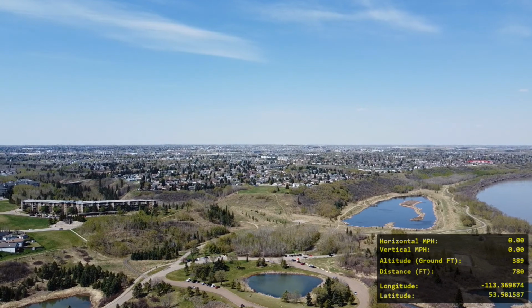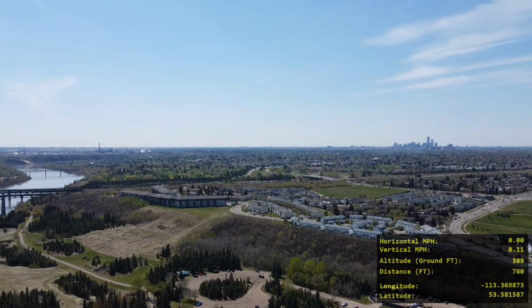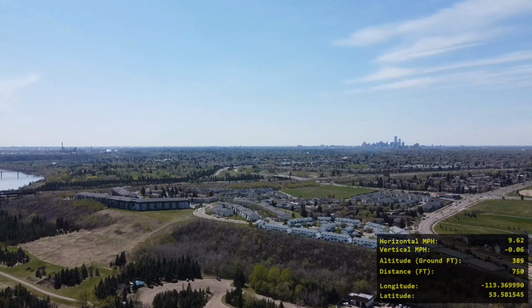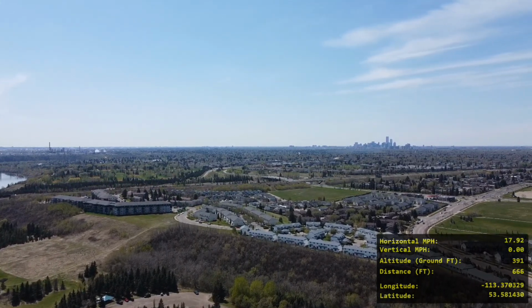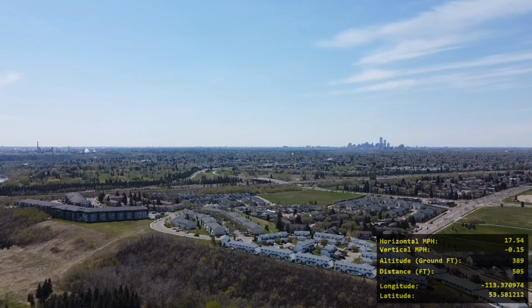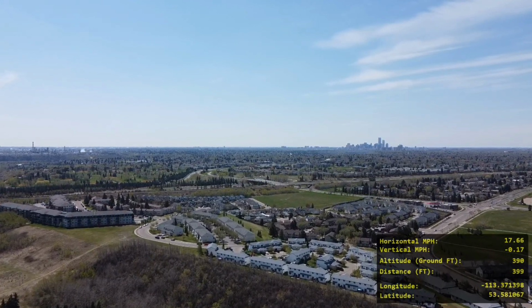And I really had a lot of fun on this day. Like, this was just an awesome day for me. You can see downtown Edmonton there, the tall buildings, almost kind of to the right of the center. And I'm staying at 390 feet. And the telemetry data, you can see it on the bottom right corner.